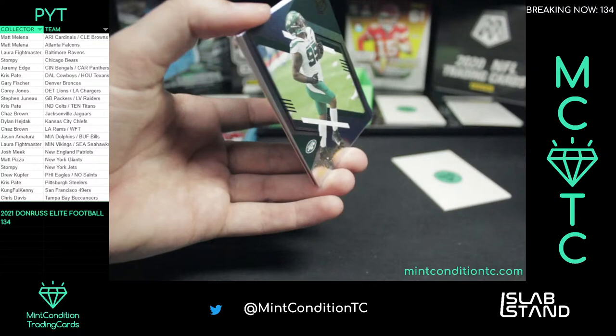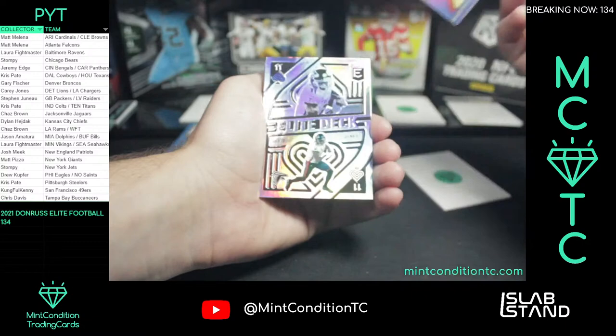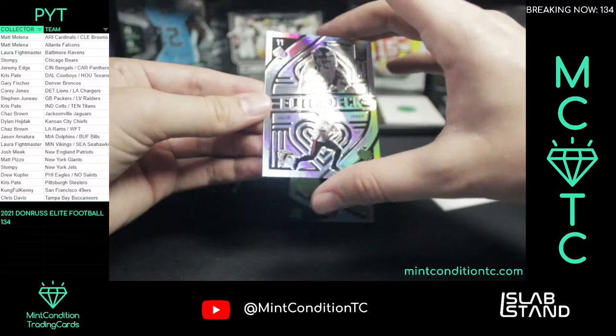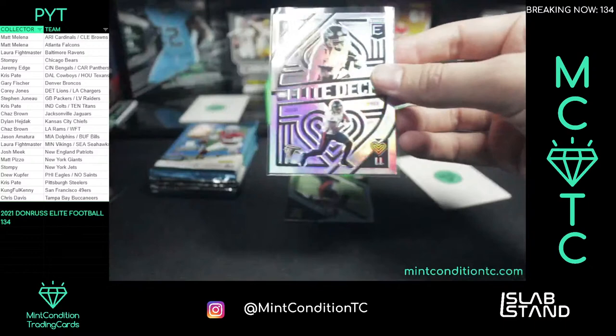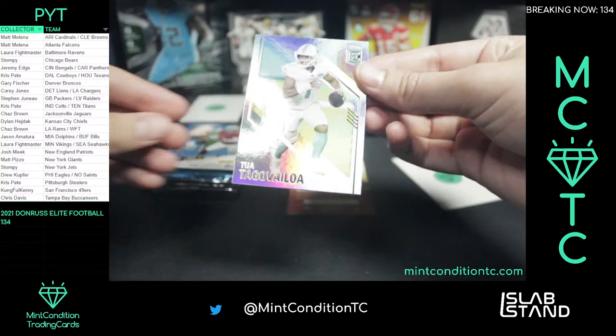All right, we got Quinton Williams, Myles Garrett. We got an Elite deck, Julio Jones. So this Julio does have a Falcons stamp, so he will go to the Atlanta Falcons. We know Julio's with the Titans, but the card reads the Falcons, so we gotta go the Falcons. Then we got a Drew Lock, and then check him out. We're getting all the year twos. We got the Tua. Year two Tua.